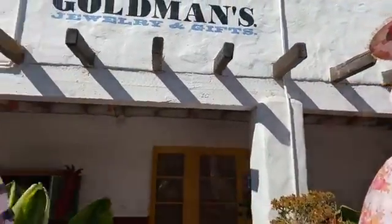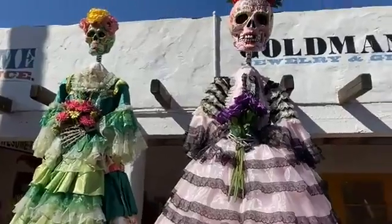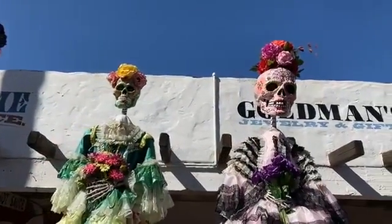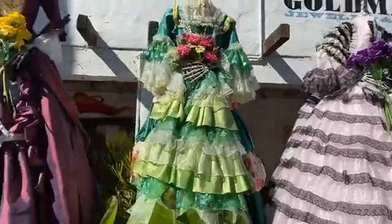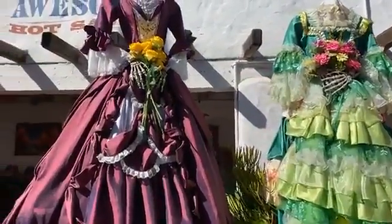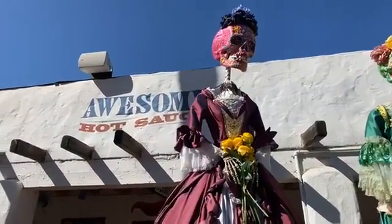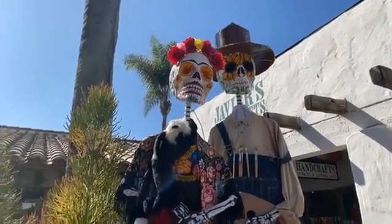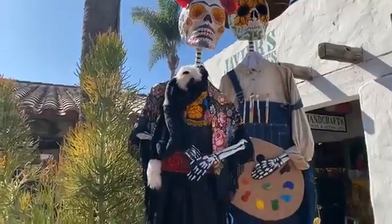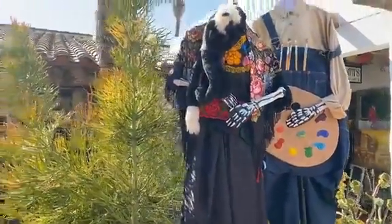But I'll tell you a little bit about the Day of the Dead, or Dia De Los Muertos. It is a Mexican holiday that's celebrated in Mexico and Latin America, and it's associated with the Catholic celebrations of All Saints Day and All Souls Day. So it's a time when family and friends gather to pray and to remember friends and family who have died. And it's commonly portrayed as a day of celebration rather than a day of mourning.